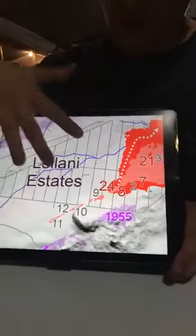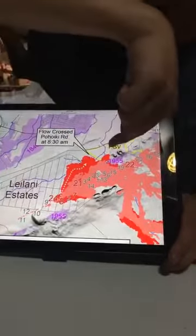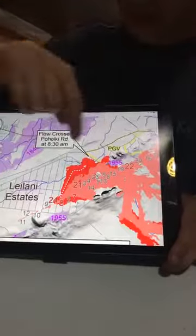All right, gang. So we can look at the webcam to kind of look at what's happening with this flow right over here. So we're going to be looking from the PGV in this direction over here, right? Looking south. Yeah, that's right.